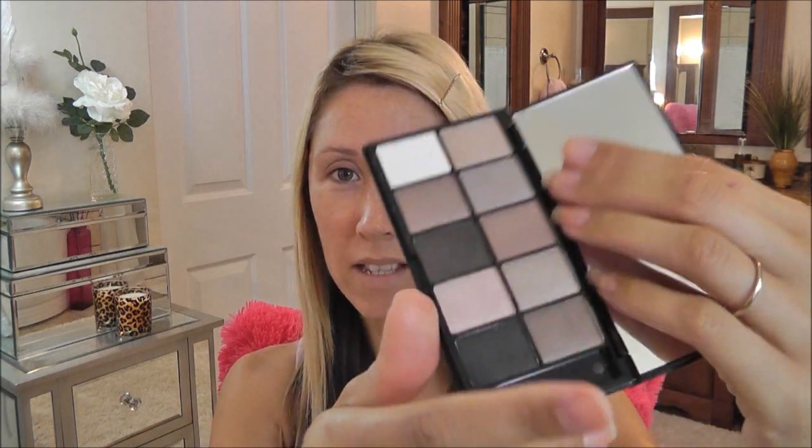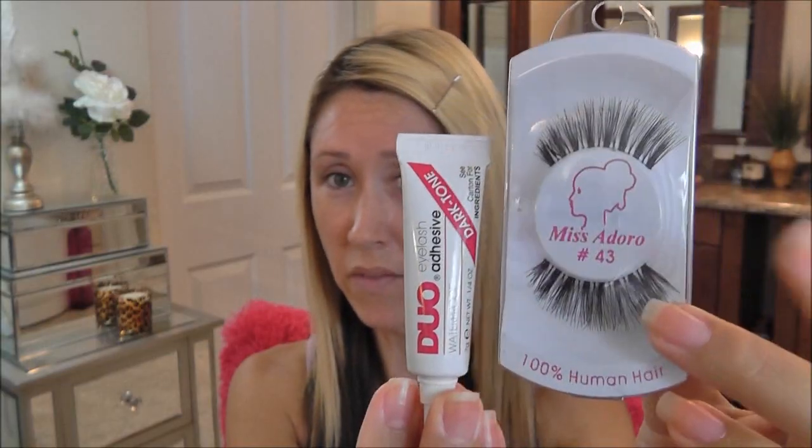Now let me go ahead and show you what I'm going to be using. So I have my NYX, I almost said jumbo eye pencil here. This is my NYX 10 color eye palette here, and this is Champagne and Caviar. So I'm going to be using that for most of my face and eyes. We'll see how that goes. So I have my Duo Lash Adhesive and my Miss Adoro lashes. And I have two Wet n Wild products. This is the Wet n Wild Think Pink in number 901 and Brulee eyeshadow single.